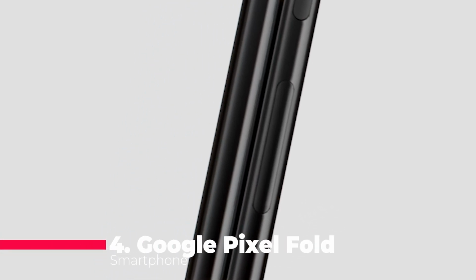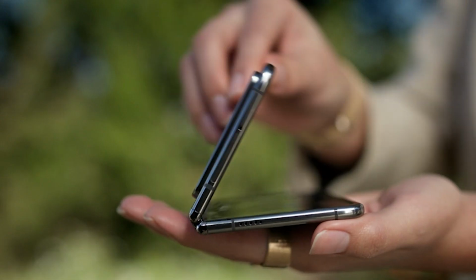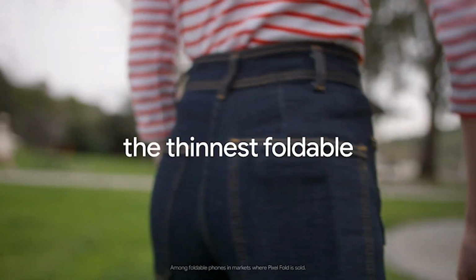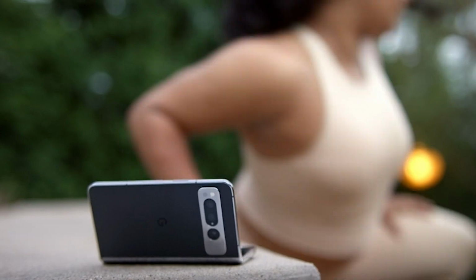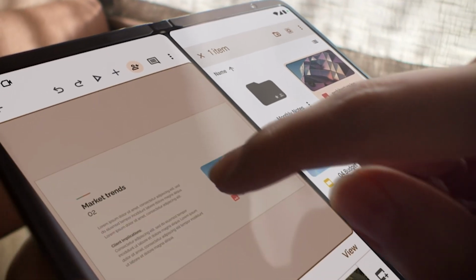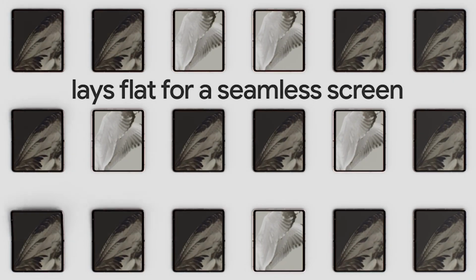Moving on to our fourth contender, we have the Google Pixel Fold. Google's entry into the foldable phone arena brings with it the power of the Google Tensor G2 chip and a design that exudes sophistication. The Pixel Fold's ability to seamlessly multitask with its split-screen feature, coupled with a robust camera system, positions it as a creative powerhouse. The flexibility to change carriers and a robust security system further solidify its spot on our list.